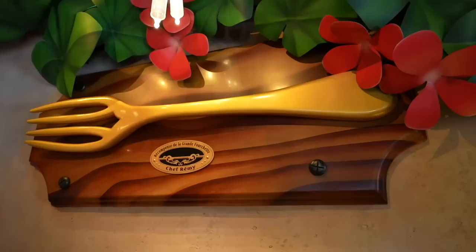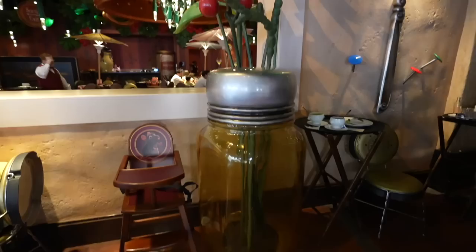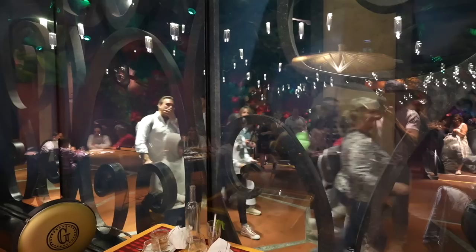Everything's just enlarged here. I see desserts, but I don't think we can just pick out those. Chef Remy's fork. There's so much detail in this restaurant. Oh, look at the little baby rat. And at the back of the restaurant, you can see people leaving the ride itself. It's good marketing. You can see the restaurant after you smelt all that good stuff in the ride.